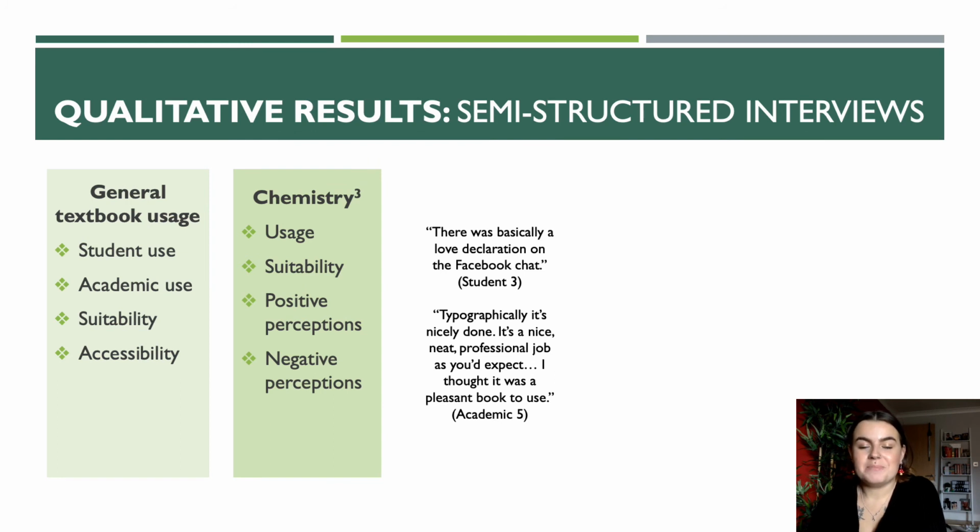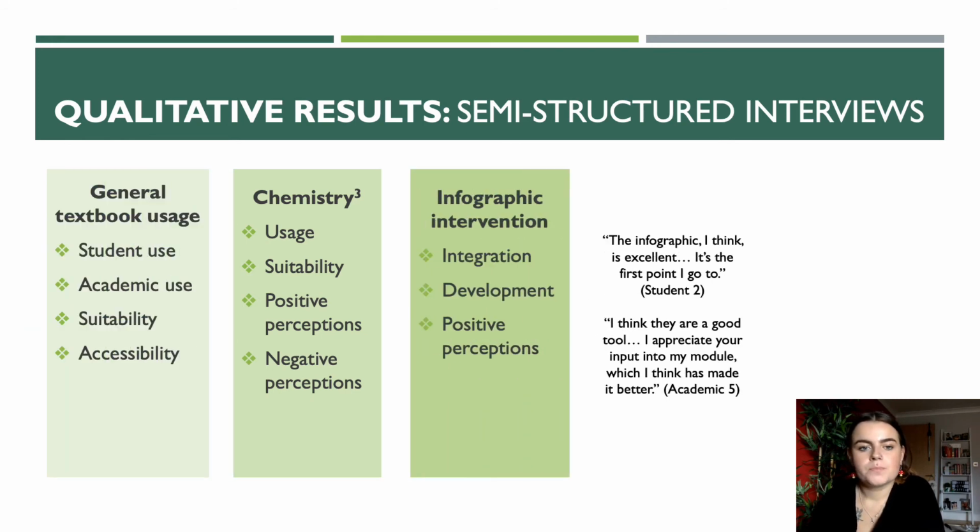Secondly, we had Chemistry Cubed, which obviously came up quite a lot. So we've got usage, the suitability of Chemistry Cubed specifically with the UEA curriculum, and then positive and negative perceptions of the textbook as a whole. Next, the infographic intervention: its integration with the first year curricula, the development and any improvements of the infographics, and then positive perceptions.